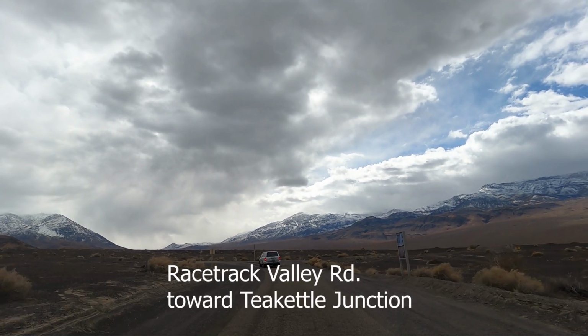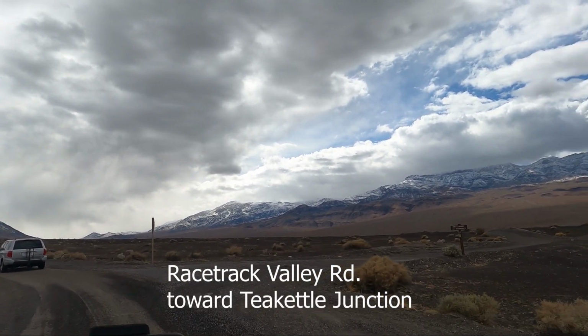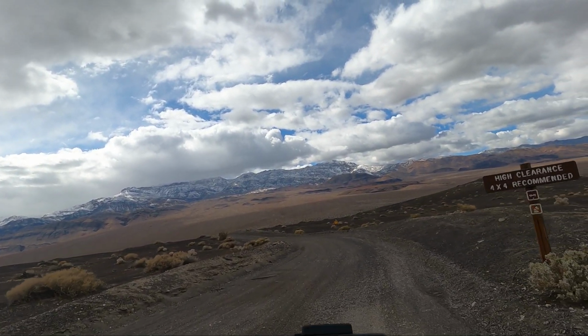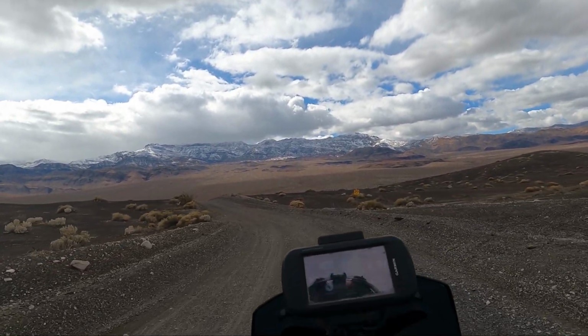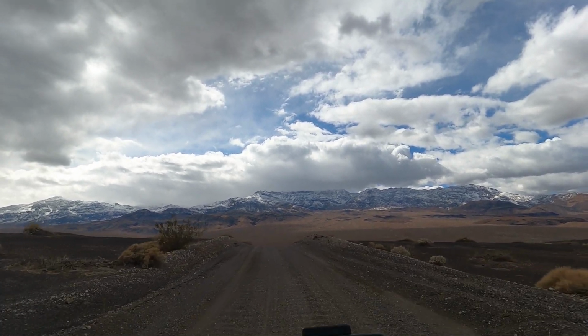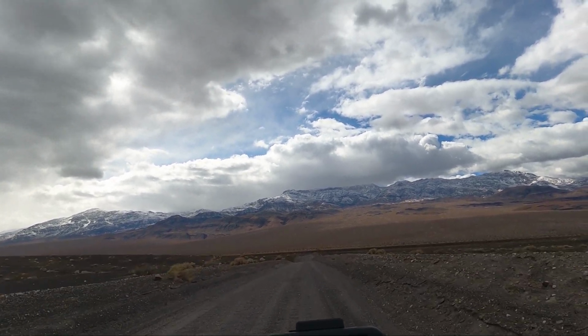This road goes up to Cattle Junction, and from there to the racetrack. From the perspective of an adventure rider, this is not a difficult road to ride at all, but it is very uncomfortable. It's a washboard from beginning to end. It's better to go faster than slower, if you are comfortable going faster, of course.